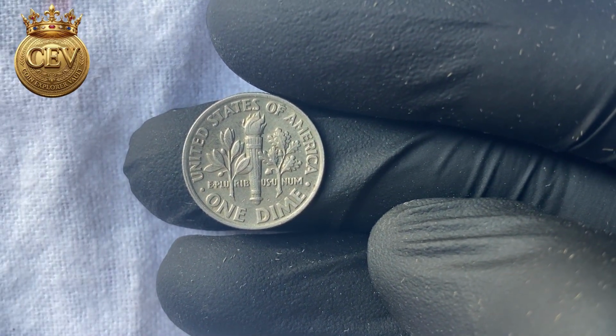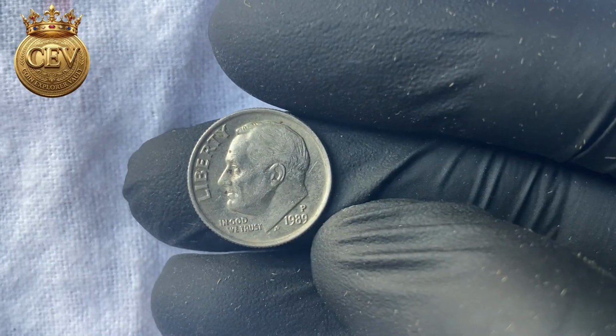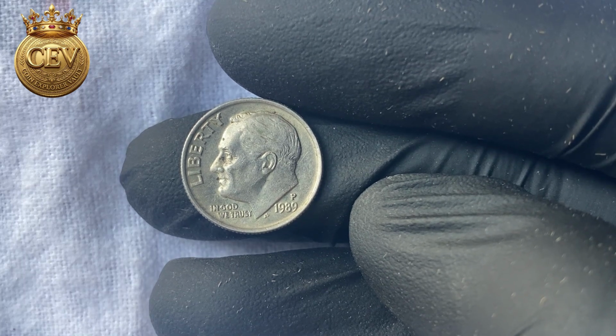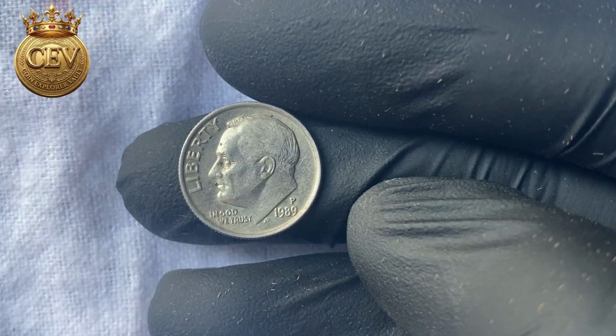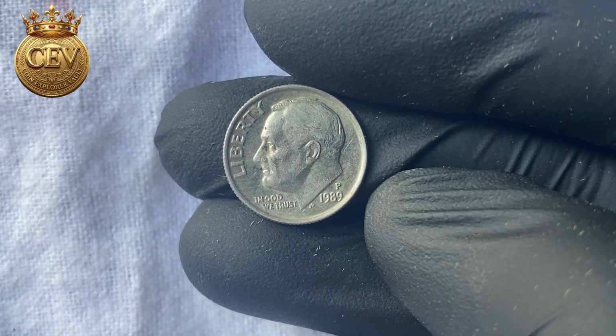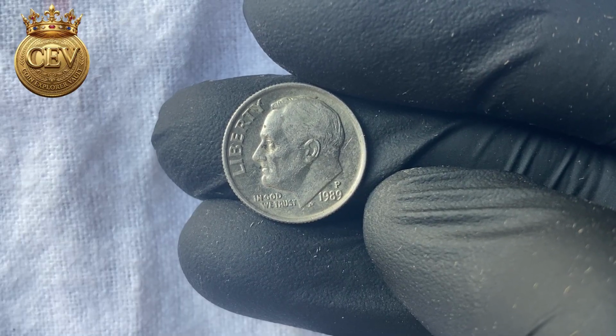Serious collectors learn to ask a simple question. Was this feature created at the mint, or did it happen later? That question can make all the difference. If you believe your 1989 P dime has a genuine error or unusual variety, compare it with trustworthy references and, when warranted, seek professional authentication. Never assume that every imperfection is an error.